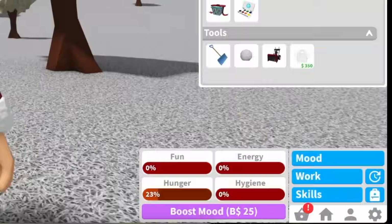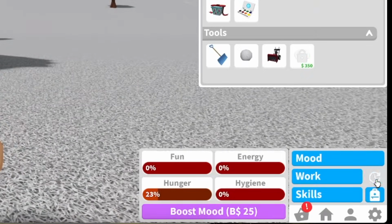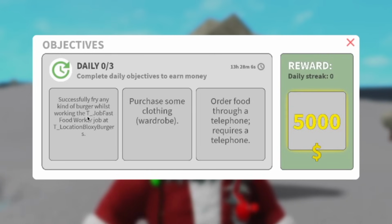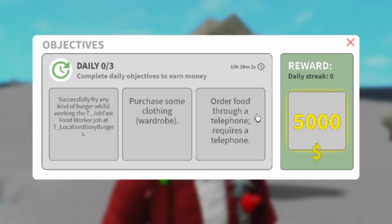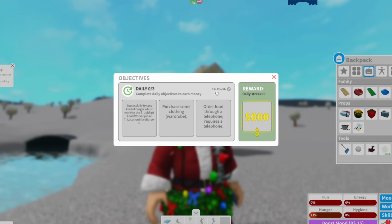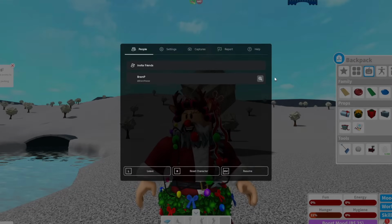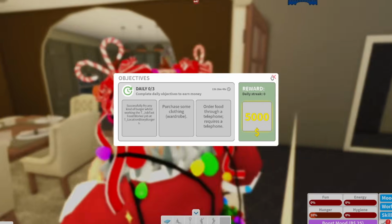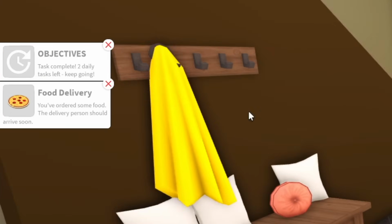That is so cute. And then there's another button next to work, and these are daily objectives. And this also needs to be fixed, I see. But successfully fry any kind of burger, purchase some clothing, and order food through a telephone. And this will give you $5,000. That's quite a lot of money. And there's 13 hours left to do them. So let's go home, get a telephone. Going back to the daily objective, order food through a telephone. Let's order a pizza. There we go, 2 tasks left.